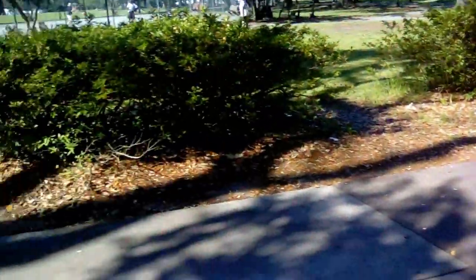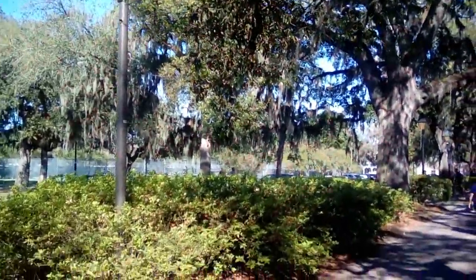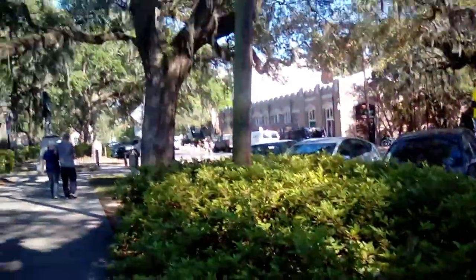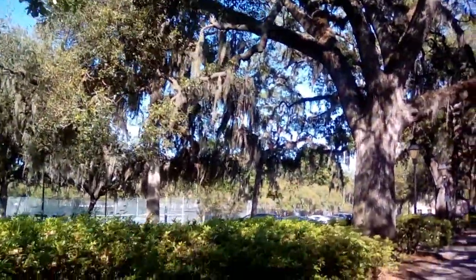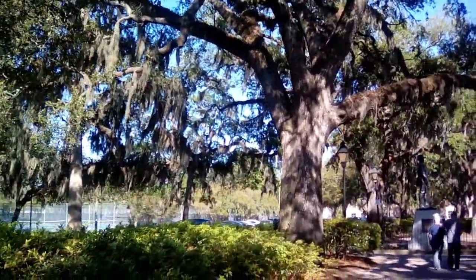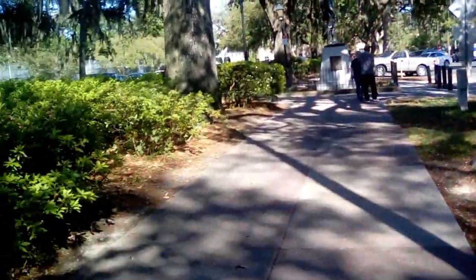Okay, welcome to my favorite park in Savannah. This is at the beginning of Forsyth Park. See the moss on the trees? So try to go a little slower. The moss, beautiful.